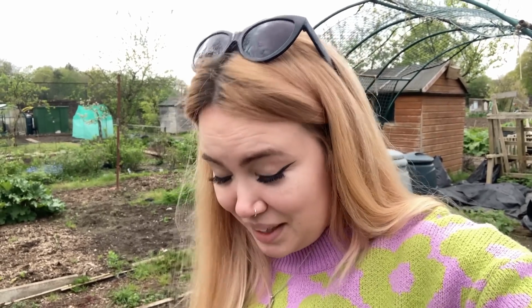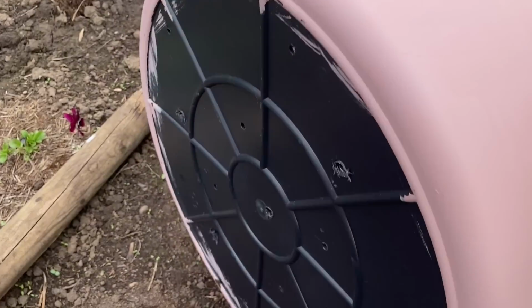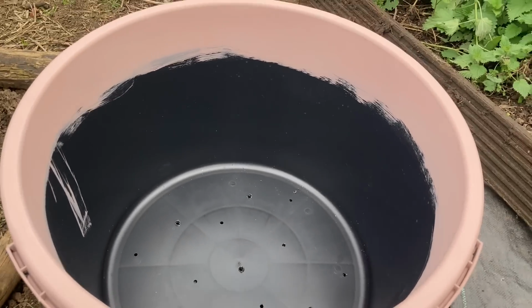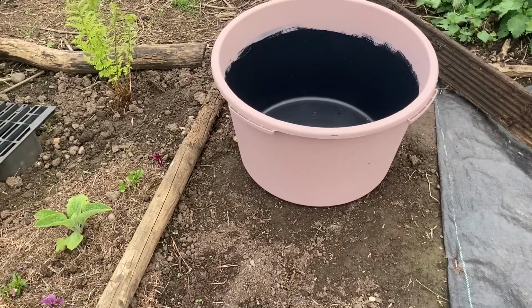What I've done is get a bucket and paint it. Of course I painted it pink. So this is a 65 litre bucket. I have drilled drainage holes in the bottom. I have 2 buckets like this in my garden at home.